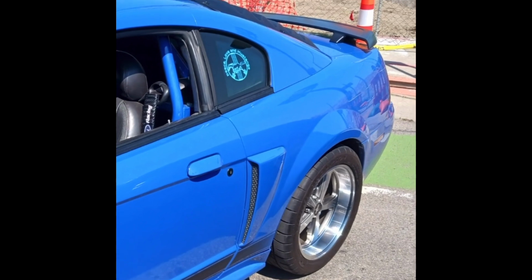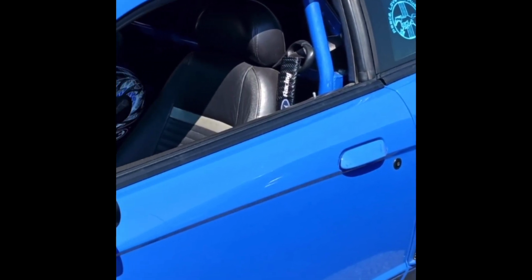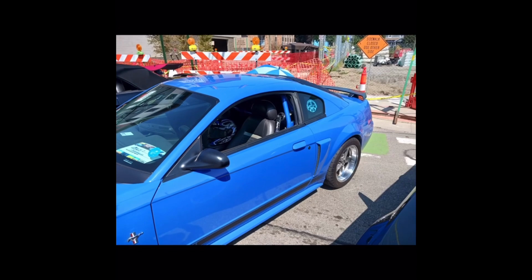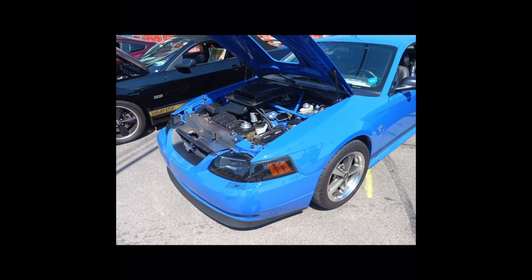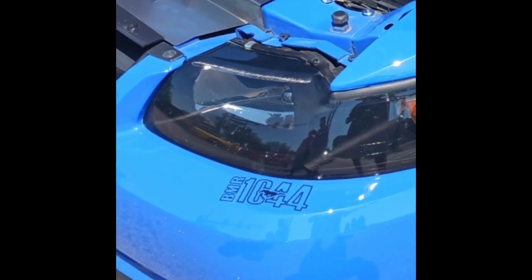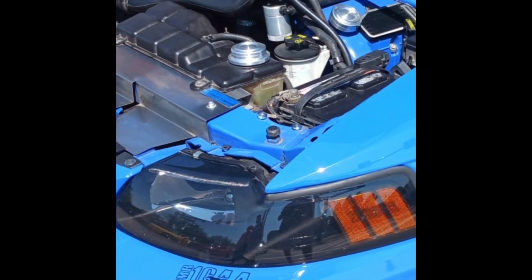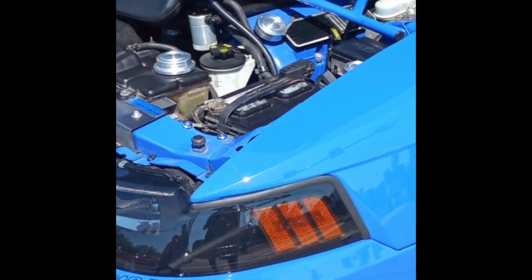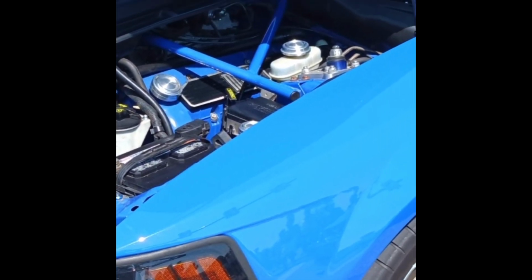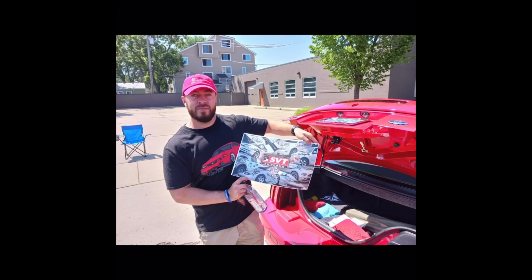Here's another azure blue Mustang Mach 1, has the deep dish AFS wheels, sticker on the back window. It's got a roll bar in there, interior upgrade package, some more stickers on the windshield there. And as we look here on the front, it has a blue Mustang registry number that they've joined that club, and got an aftermarket radiator cover. There's a radiator cap that's aftermarket, catch can, probably a JLT. Valve covers have been painted, Mach 1, coil covers, strut tower brace, another cap on the brake reservoir. Just so much stuff to see.